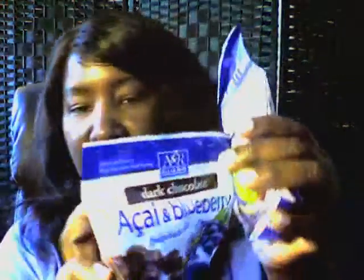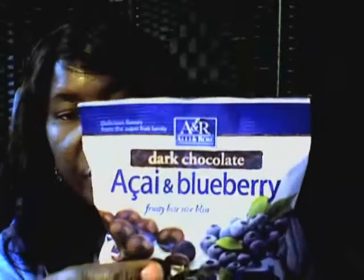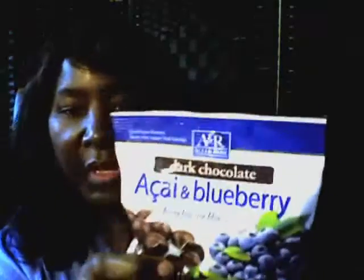And I got two snacks that I have not yet tried at Dollar Tree. I have this acai berry. I'm not sure how you pronounce that. I just pronounce it acai and blueberry. It's just the way I do. It's dark chocolate. Fruity bite size bliss. It says a delicious blend of blueberry and other select concentrated fruit juices along with a sour, then covered in a smooth, rich chocolate. So hopefully those taste pretty good.